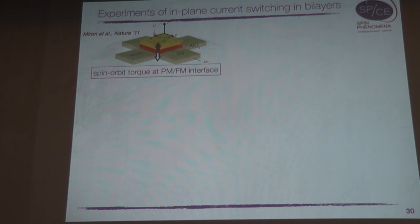The experiment that really got people excited came a year later. It's now a 5-year-old experiment by Miron et al., from Pietro Gambardella's group, where they run a current through a platinum, cobalt, aluminum oxide sample, with aluminum oxide on top and platinum on the bottom, and they run the current through the platinum. And they flipped the ferromagnet.